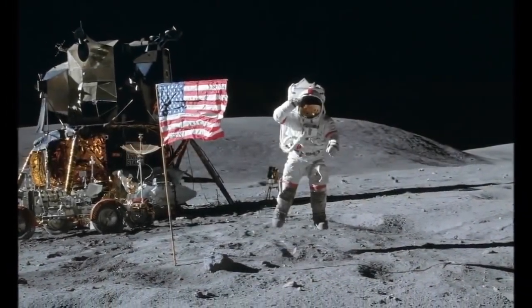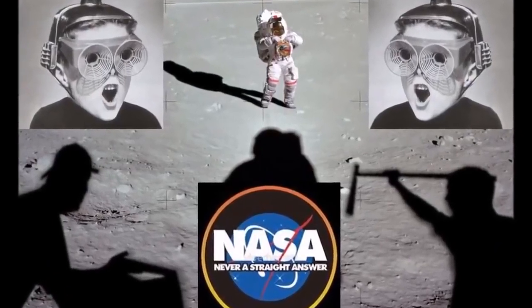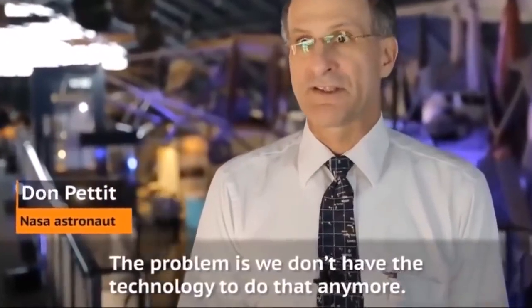NASA claims to have landed 6 of their Apollo moon missions on the moon. When looked at with the skeptical eye, however, it is clearly obvious that these moon missions were faked, along with the rest of NASA's achievements. NASA has lost all the original Apollo moon landing footage and telemetry data, and no one is able to verify if any of it was even authentic.